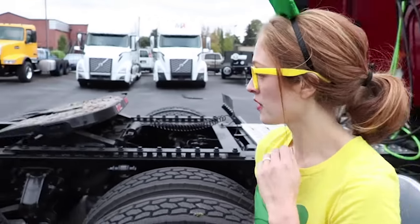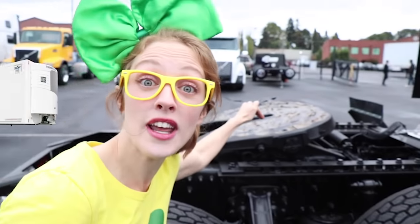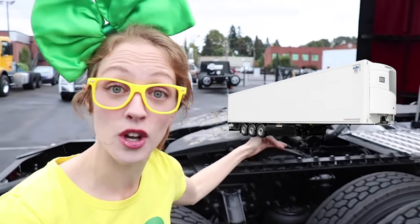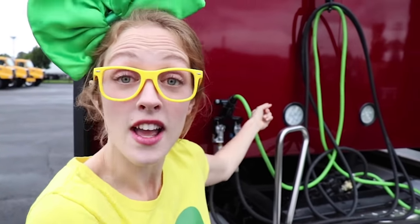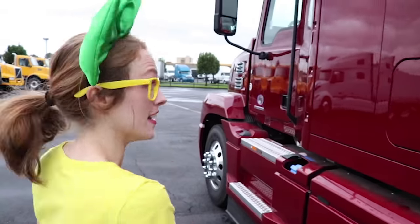Wow. And look at this. This right here, that's called the fifth wheel. And that's where you attach the trailer to the back of the semi-truck. Wow, you see these hoses right here? They attach to the trailer to help pump air to the brakes for air brakes. Isn't that neat? Let's go check out inside.